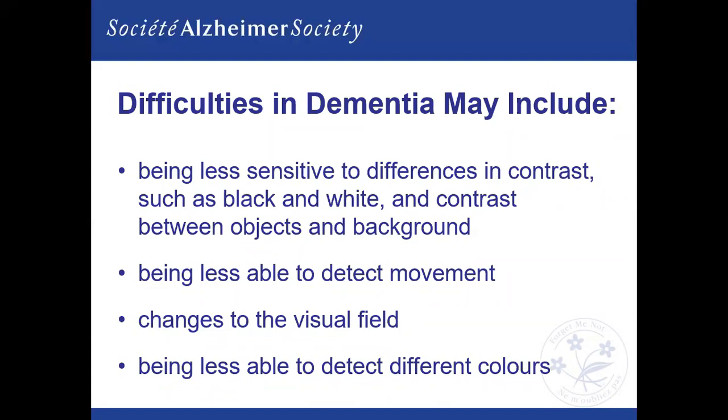the person with dementia. The person may also be less able to detect movement in their environment. So for example, if they have a small pet that's moving around at their feet, or if someone's approaching them from the side or from behind, they may have a hard time being able to detect that movement. And this also ties into the next point, that they are experiencing changes in their visual field. So as Sarah mentioned, if they have that binocular vision, they're going to be less able to detect movement at the side or maybe behind them because they aren't able to see in those spaces.